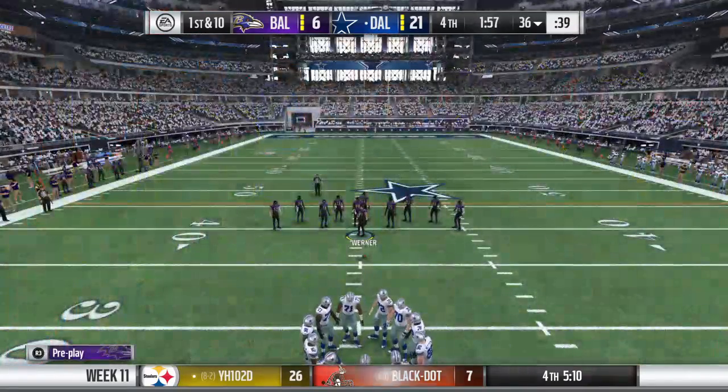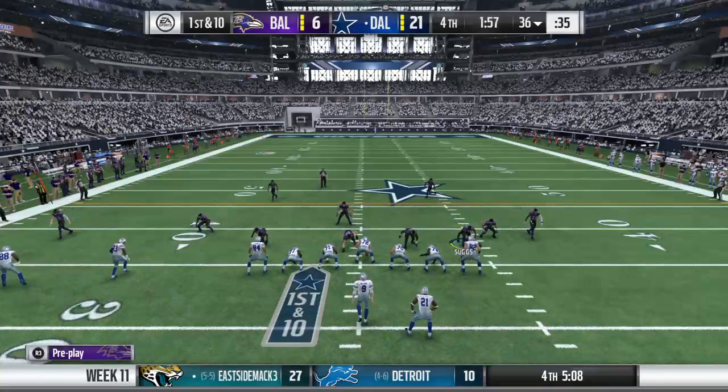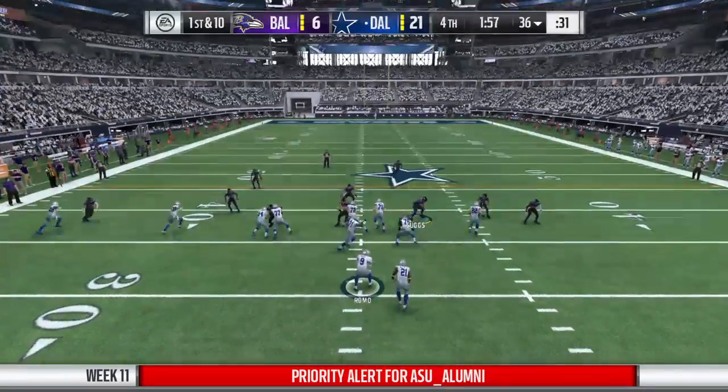Yeah, what's the old expression about slim and none? Well, slim just left town on that. They're down to none? Yes, exactly right. And now Dallas gets set to take the field, and they're coming off a 3-and-out, my friend.